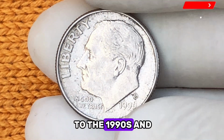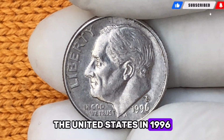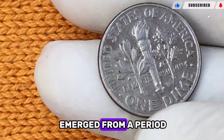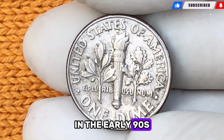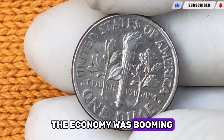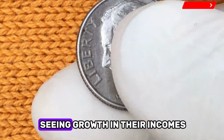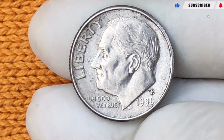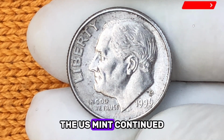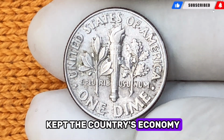Let's go back to the 1990s and set the stage. The United States in 1996 was thriving economically. The country had just emerged from a period of uncertainty in the early 90s and was now enjoying a time of prosperity. The economy was booming, technology was advancing rapidly, and American consumers were seeing growth in their incomes. It was an exciting time, yet, in the midst of all this, the U.S. Mint continued to do what it had always done, produce the coins that kept the country's economy running smoothly.